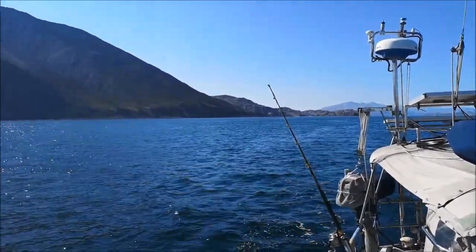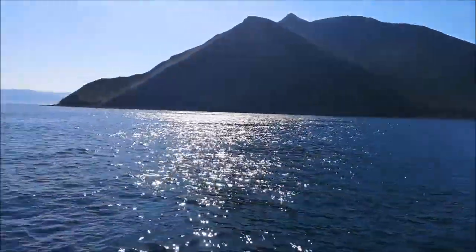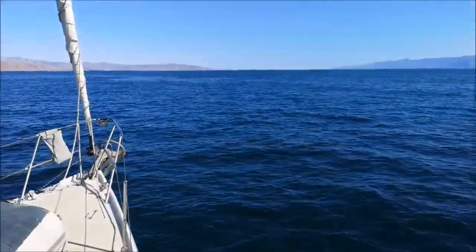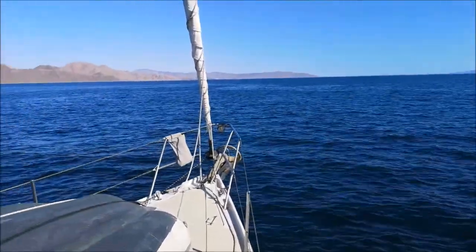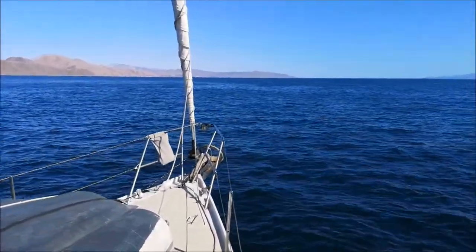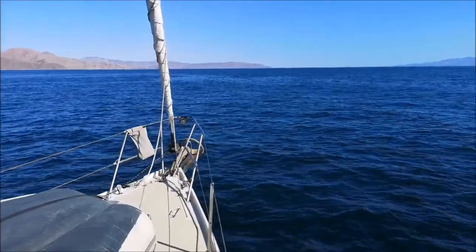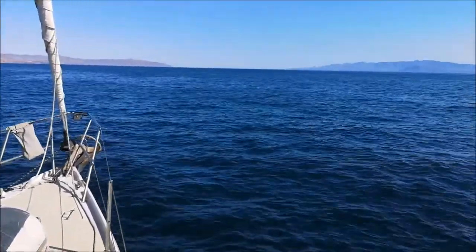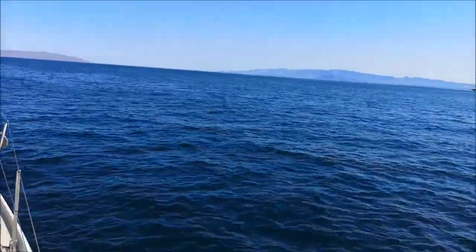Sourlill's coming behind us. We should be able to sail here as soon as we get around the bend and the wind freshens up, but we're doing 6 knots because the current's favorable. That's kind of why we left when we did, and we'll see if that holds out. But it looks like a nice day.